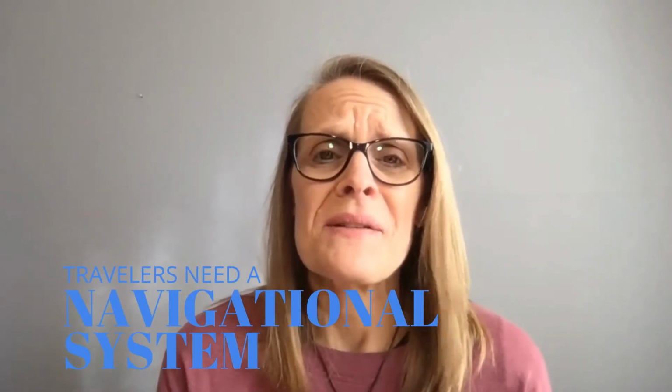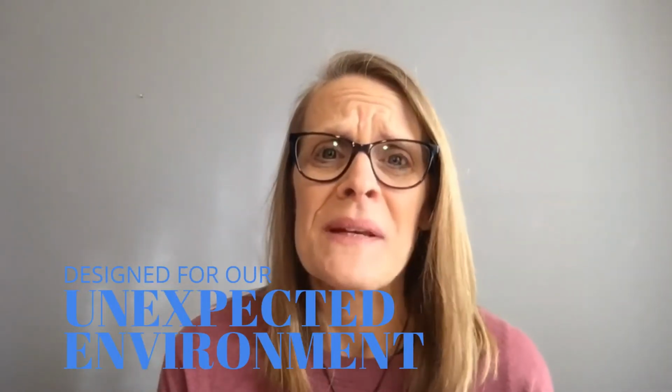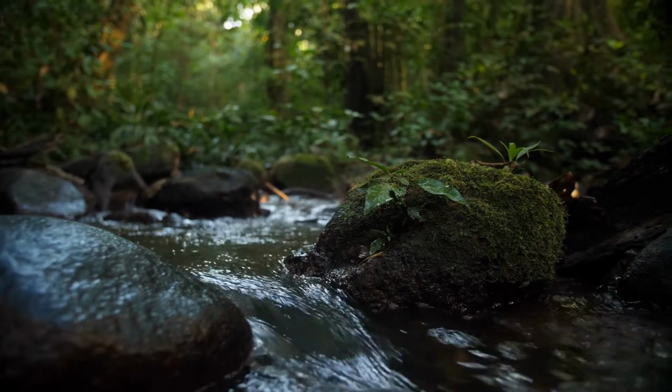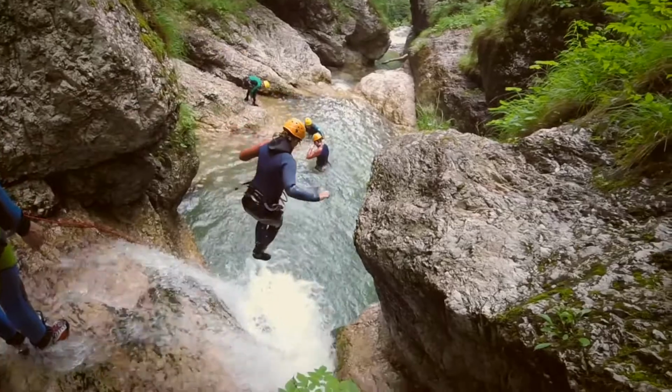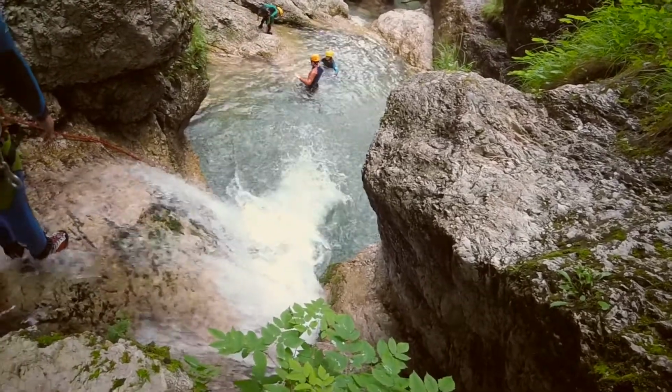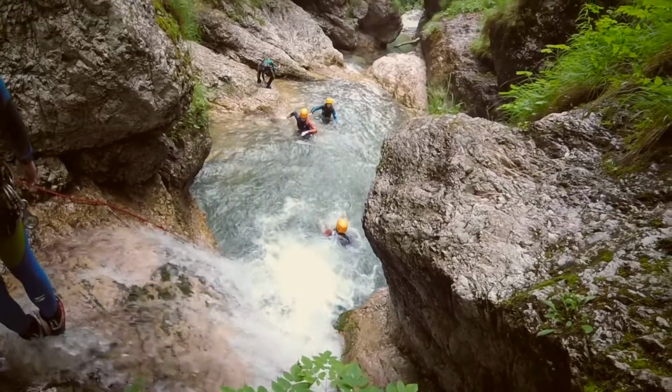In this environment, we need a navigational system that allows us to take the twists and turns that come in this unexpected environment. In the wilderness, travelers need a reliable navigational system to go with their explorer's mindset. Traveling in the wilderness requires approaches that can recalibrate as the environment changes. They need a navigational system designed for dynamic stability. Two capacities are core for such a navigational system.